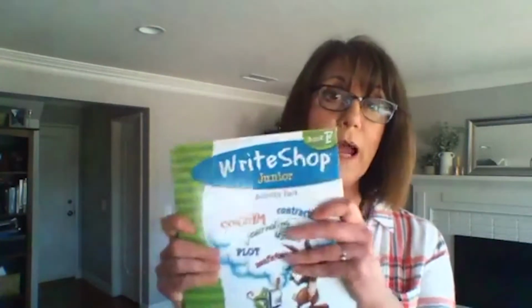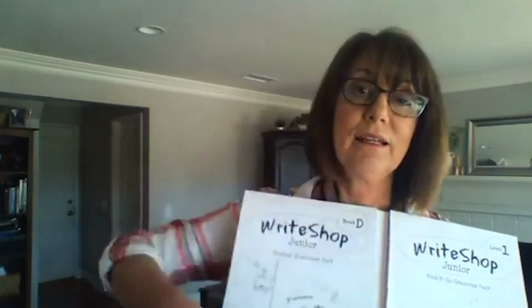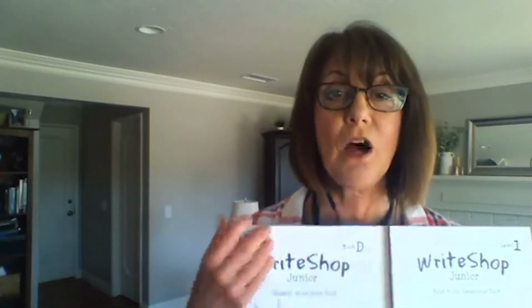Okay, so we've got our 3 levels. Each level comes with a teacher's manual, which I just showed you. It comes with an activity pack that comes shrink wrapped, and you already got a peek into the activity pack to see that it has 2 sides. So it opens up like a book, but it has a tear-off pad at the top, like a legal pad.